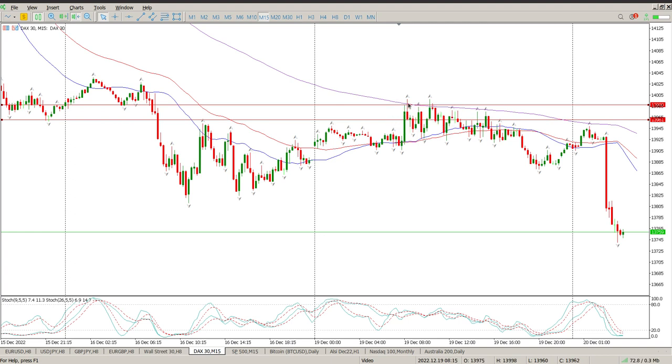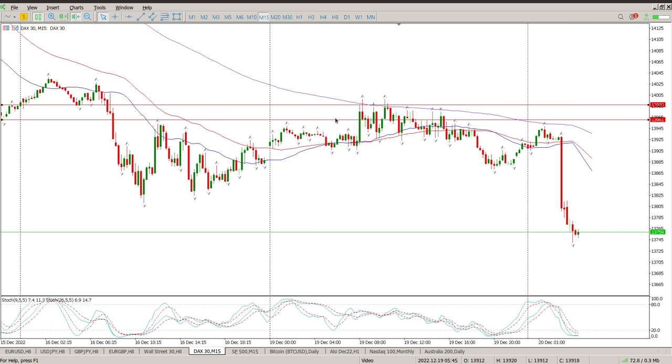But as I said yesterday, when you're between the moving averages like this, I tend to just leave it alone, because normally it just continues sideways or it breaks in the opposite direction to what you're anticipating. So that's exactly what happened. I was anticipating a break to the upside because of the moving averages crossover.